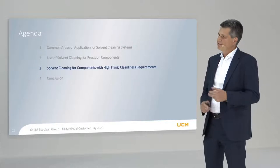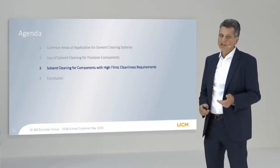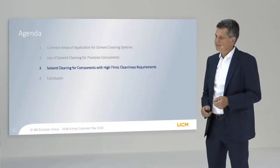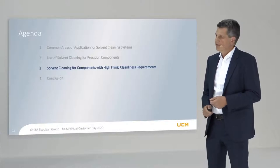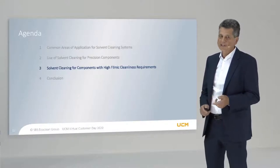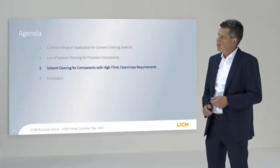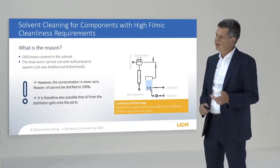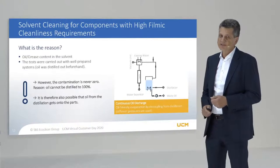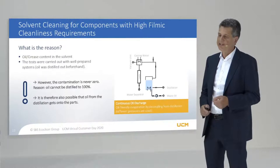So the summary is, the results were not bad, but also not good enough. So are these systems now suitable or are they not? Luckily enough, neither our customers nor we were willing to give up. So we took the tests and we identified the issues. What were the issues? Why didn't we get the cleaning results we needed?